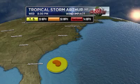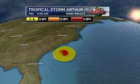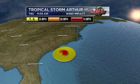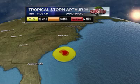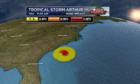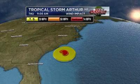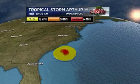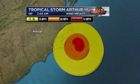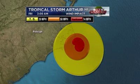Now, Tropical Storm Arthur, the wind impact will affect the Carolinas, possibly even extreme eastern South Carolina. What you're looking at here is the wind radii, essentially, for tropical storm force. That's in the yellow shaded area. A strong tropical storm is the orange shaded area, and hurricane force winds, 74 miles an hour or greater, is in the red shaded area. And you'll notice the majority of these hurricane force winds remain just barely off the coast of North Carolina.